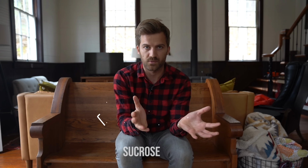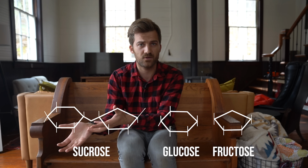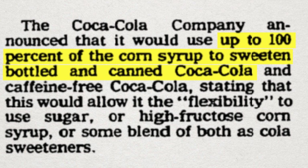And this is when they turned to a newly invented sweetener that came from corn and tasted sweet like sugar, but was chemically very different. Sugar is sucrose, that's its kind of chemical name. This new corn sweetener was glucose and fructose, but it was still very sweet, but it came from cheap corn. And they started to use that to sweeten their Coca-Cola in the United States. Enter high fructose corn syrup.